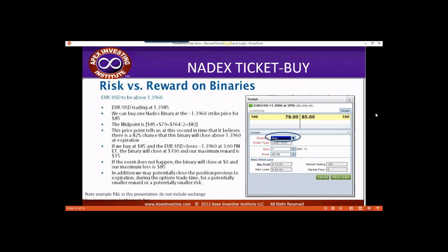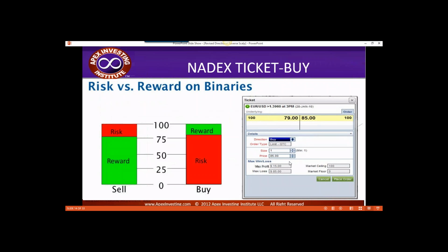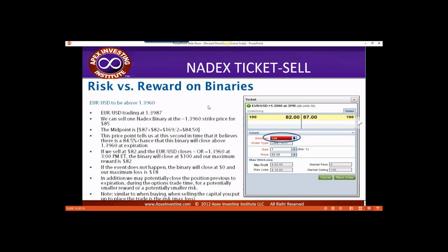So in this particular example, if we were to buy this contract for 85 bucks, our maximum profit would be $15, or our maximum loss would be $85. Okay, so let's take a look here at a sell ticket. All right, what if I was going to sell this particular binary? Well, let's say I don't think the market will be greater than 1.3960.